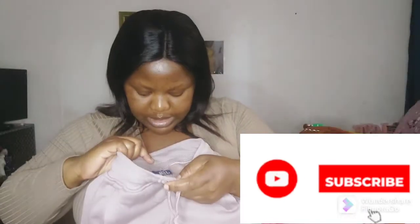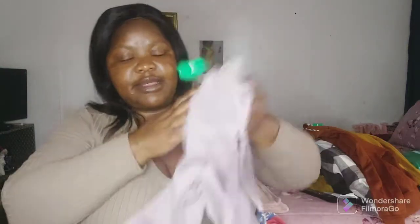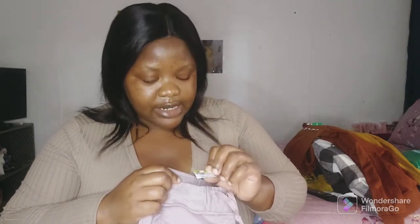But then with this one, I'm not so sure. I think this is gonna be small for my son, but I can go and exchange it. I got him 7 to 8, but I'm doubting the cut of this, so we'll just have to wait and see when he fits. Then if it is small, then I'll have to take it back. But matching set as well.